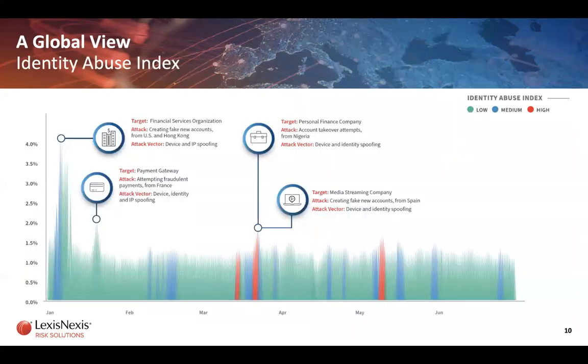Just to highlight some of those attacks and what they are, this is our identity abuse index, which is where we track all the risk transactions happening across our network over the period. You can see here we're highlighting a couple of events, and there are a couple of things you can highlight from here in terms of the average scale of events.